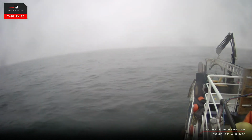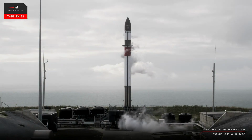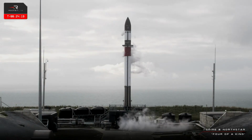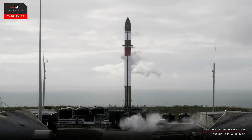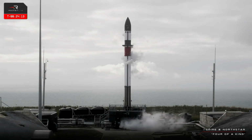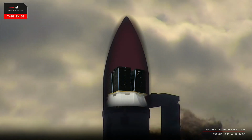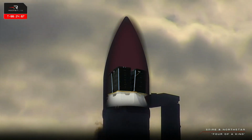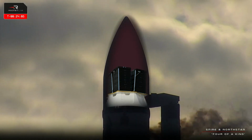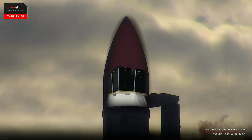Today's primary mission is to deliver 4 satellites to low Earth orbit. Now, these space situational awareness satellites will be operated by Spire for North Star Earth and Space, a company that monitors space traffic and debris to enable safe navigation in Earth orbit. They detect and track objects in space to issue proximity alerts and help other space users maneuver and avoid collisions. For more about their mission, here is North Star Earth and Space.